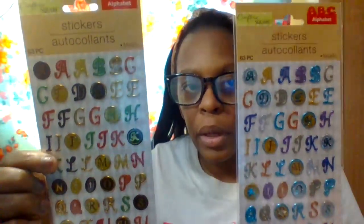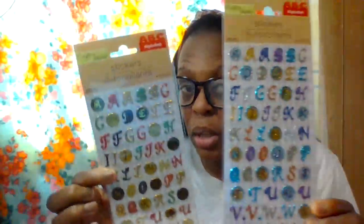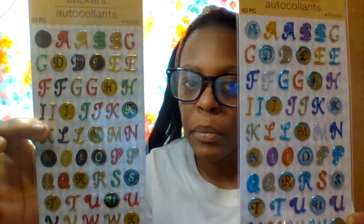All right, sticker time. I got these two sticker packs, the gold pair and the silver pair, and you get up to 63 pieces in each package. I thought that was nice. So this can definitely go in my planner. Okay, so I got that there.